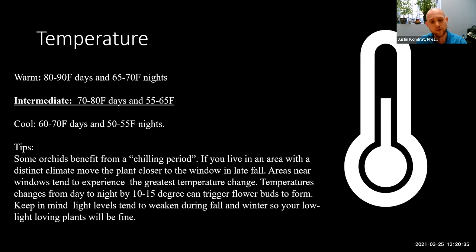But you can also place them near your window in the fall and winter. If you have a drafty window, the temperatures will differ enough so that you'll get the change in temperature that you need.